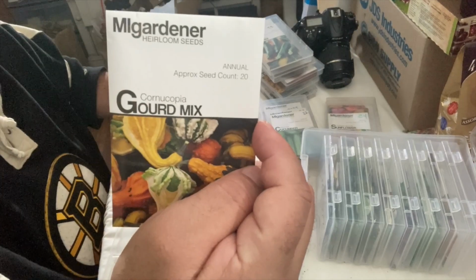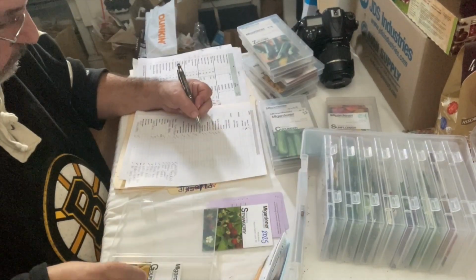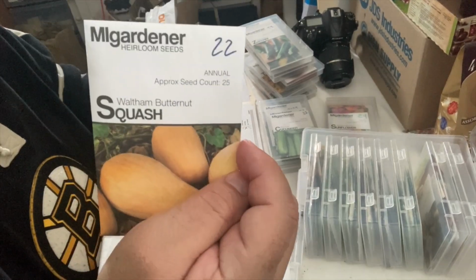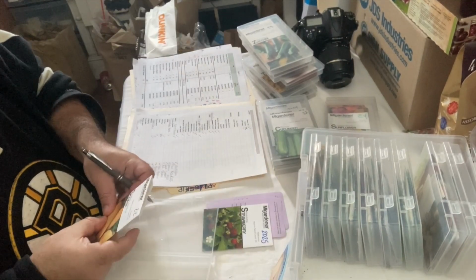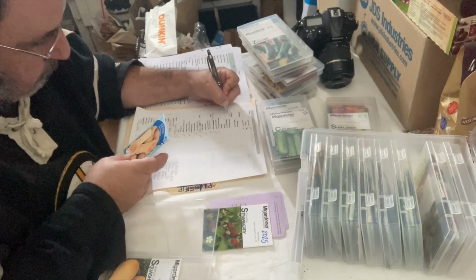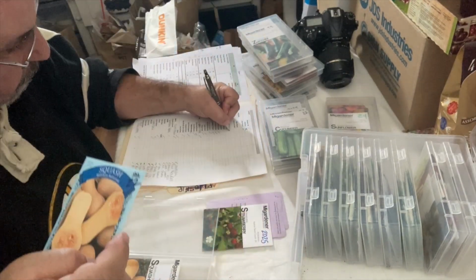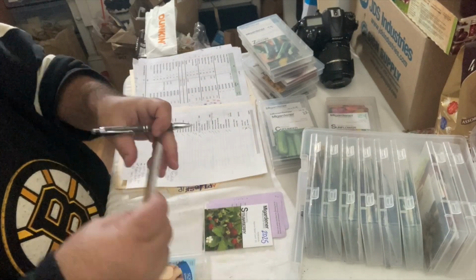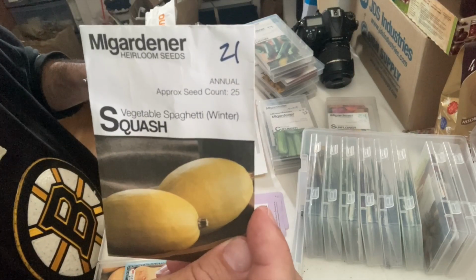Now, these gourds, I'm going to do these definitely. I'll probably do them in the front garden. Definitely going to do the butternut squash again. I have a couple of different suppliers at my gardener, and I definitely will do the butternut squash. I did a couple of each last year, and they were both pretty successful, so that's a yes.